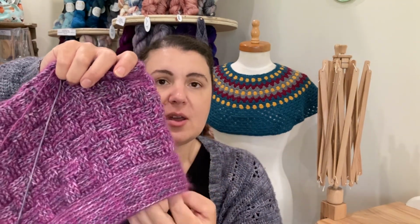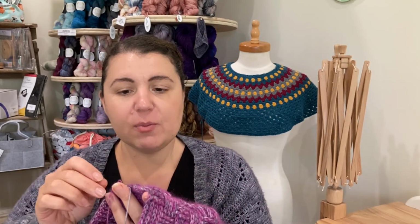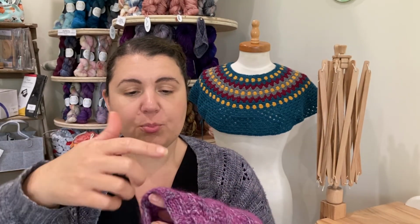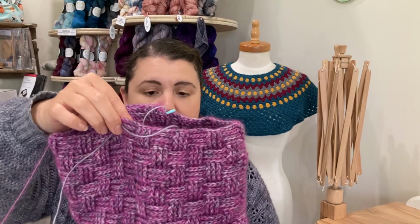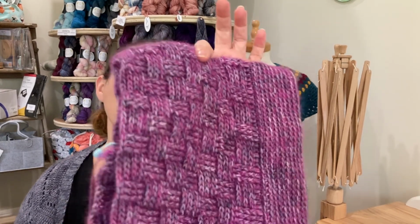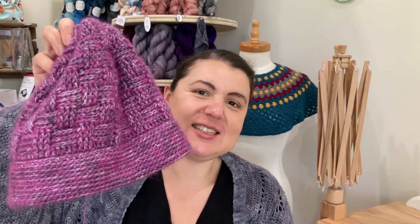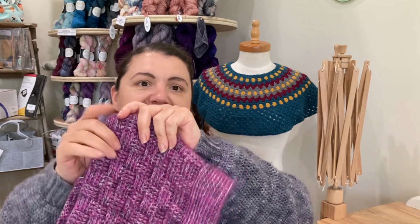So that's the main body of the hat now. The rib's done, the main body of the hat is done, and now I'm ready to start decreasing and bringing the crown in. So not really much longer to go with this one. I'll have it finished this weekend, hopefully. And then this one is going to be mine. So I'll probably put a pom-pom on the top of it, a nice big fur pom-pom, and it'll be a shop sample for a little while I show customers, and then I think it'll be a beanie for myself this winter.